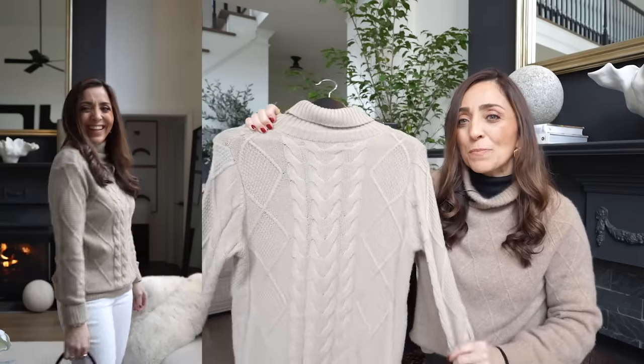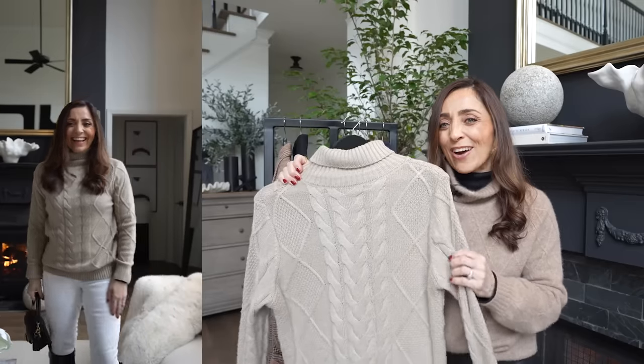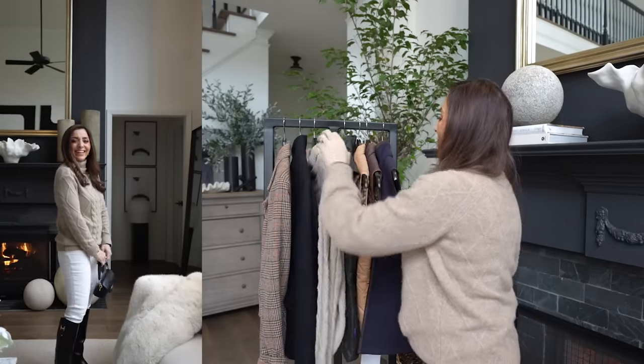This one will definitely still keep you warm. It's a little bit lighter weight, but it's absolutely gorgeous. Definitely check this one out as well. I wear this one a lot this time of year, and it definitely gives you super cozy vibes.